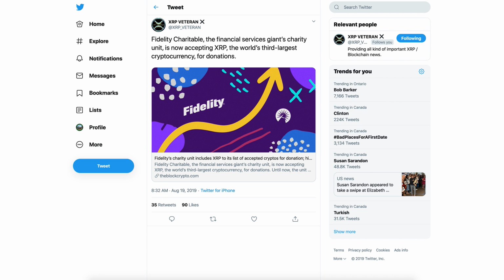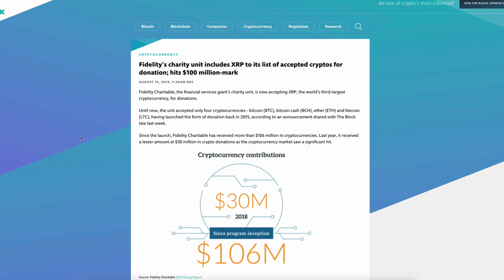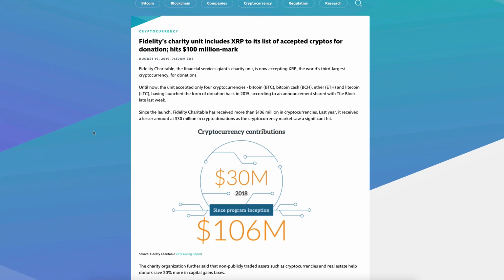Fidelity Charitable, the financial services giant's charity unit, is now accepting XRP, the world's third largest cryptocurrency, for donations. And so that's ultimately what this is about. Fidelity Charitable is a branch of Fidelity. It is their charity unit. They had been collecting cryptocurrencies for charity until now. They accepted only 4 cryptocurrencies: Bitcoin, Bitcoin Cash, Ethereum, and Litecoin, having launched the form of donation back in 2015, according to an announcement shared with The Block late last week.